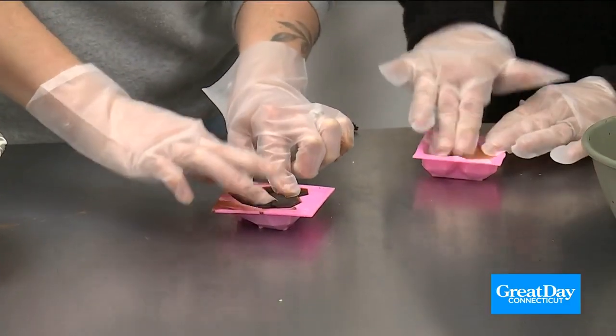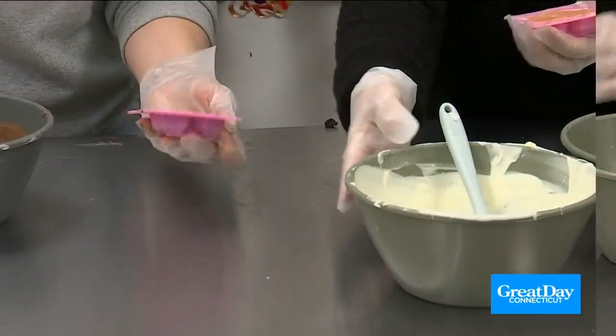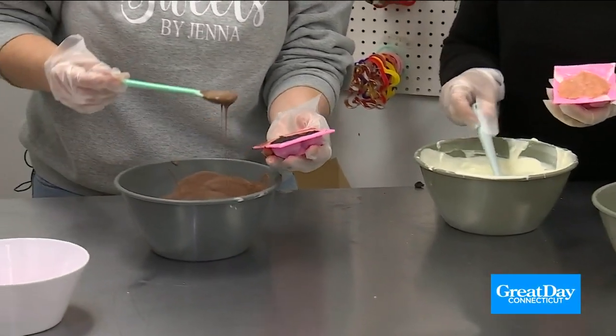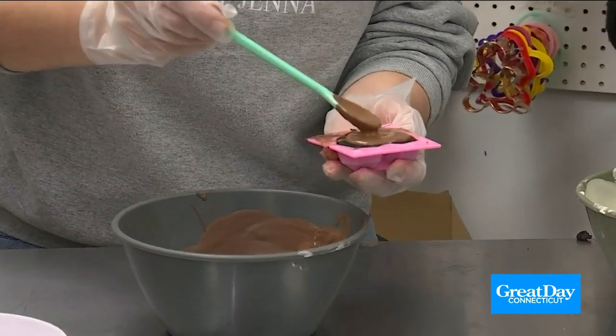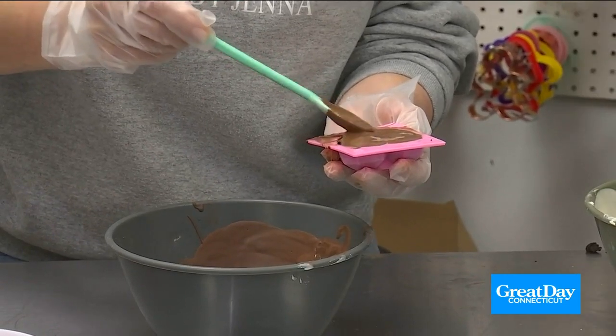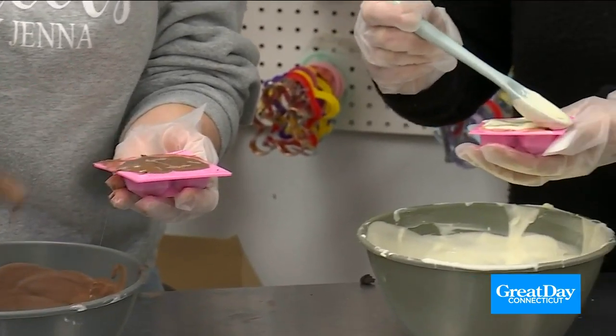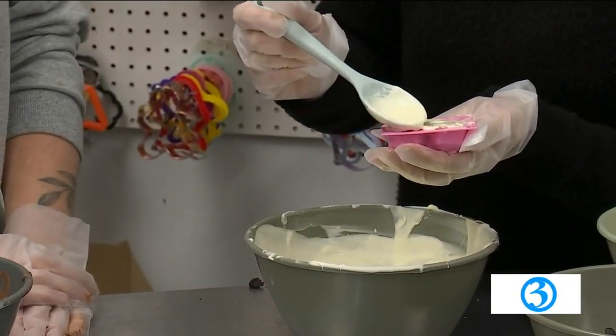And you want to make it level, because we're going to cover the top in chocolate. All right. So you want to be a little neat with this part, and you're just going to scoop it on here. And with your spoon, just push it to the sides, like so. Okay. And once it looks like this, we'll put those in the fridge and let those harden.